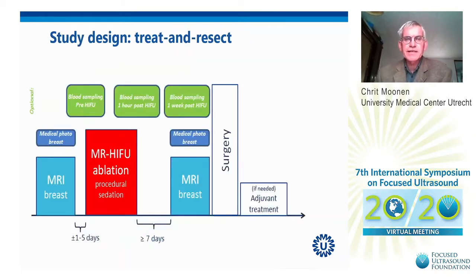The study design is a treat and resect, so starting with an MRI of the breast, then the MRI HIFU ablation within 5 days after that initial MRI, and then within 7 days there is another MRI of the breast, followed by surgery and adjuvant treatment, and of course blood sampling taken at several stages.